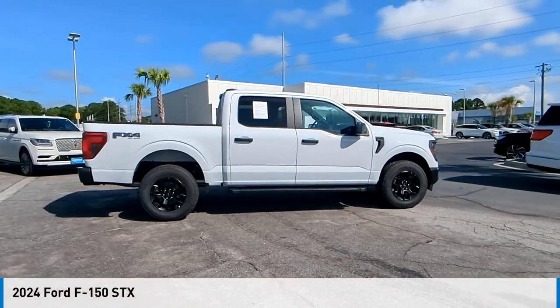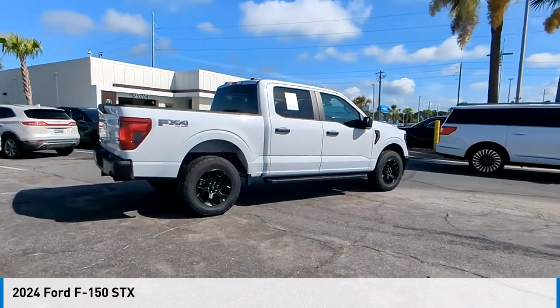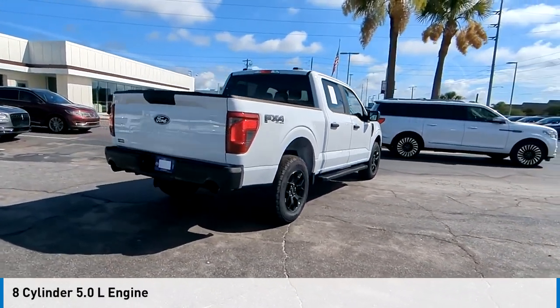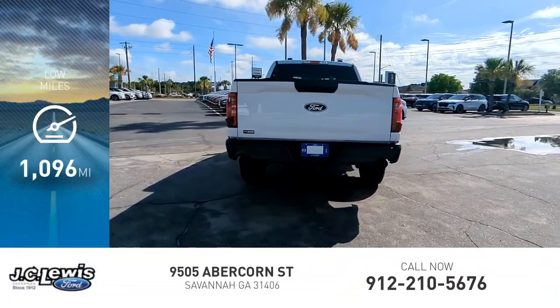We are pleased to show you the 2024 F-150. This vehicle is powered by a four-wheel drive, 8-cylinder, 5.0-liter engine, and comes with an automatic transmission. This vehicle has less than 2,000 miles.